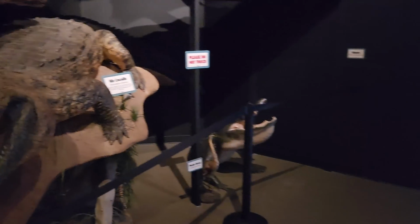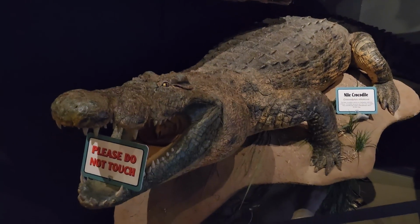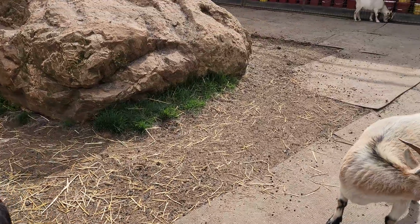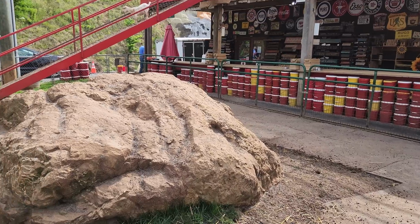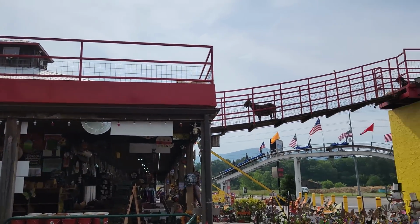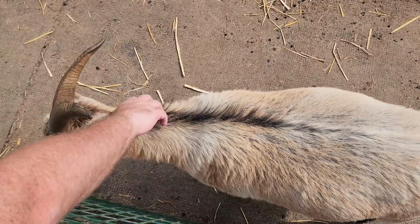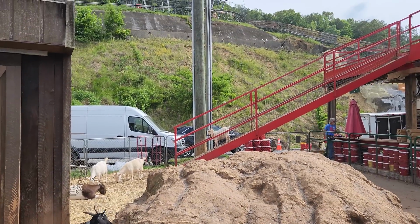And I really like the setup for the Nile crocodile over here. Another unique attraction here is goats on a roof, where there's a bunch of goats and they can climb on the roof. You can also pay to feed the goats, of course. And give them scratches. And give them pets. Or watch them just climb down through the roof.